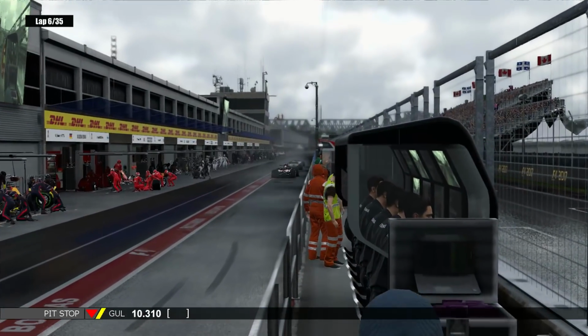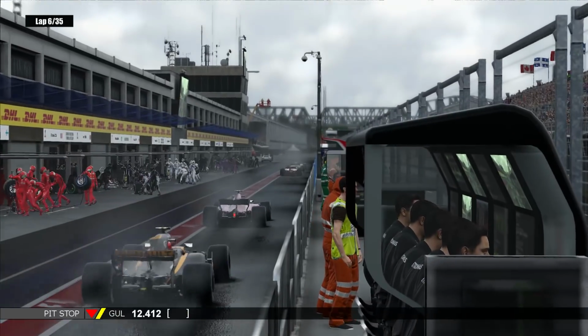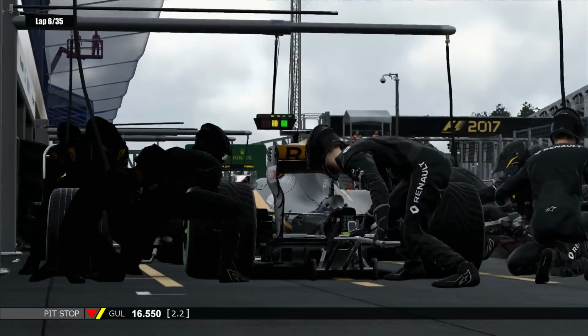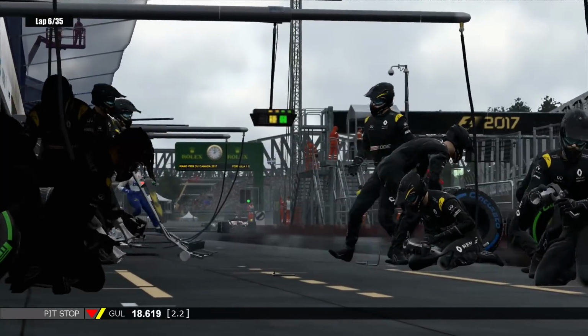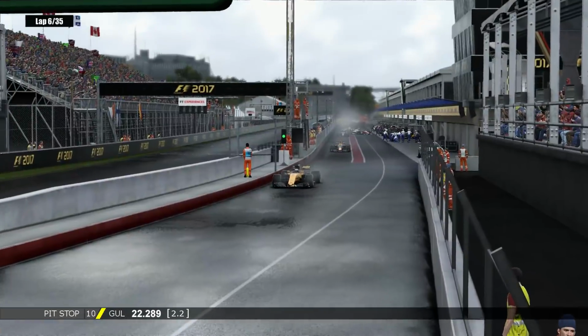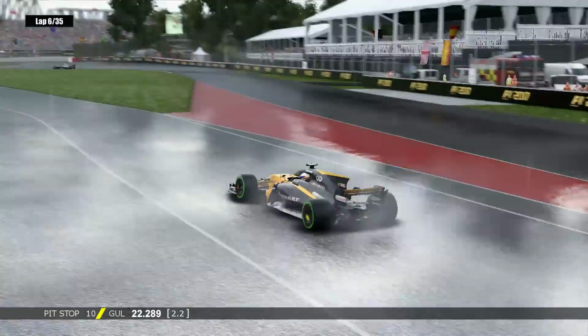Other drivers doing a similar strategy as well. The Mercedes and the Ferrari there. Looks like one of the Red Bulls came in behind me. So is Nico Hülkenberg. So we are coming into the pits now for a set of intermediate tyres. A very quick pit stop, though, from the Renault crew. 2.2 seconds, and that will get me out in P10 for the time being.